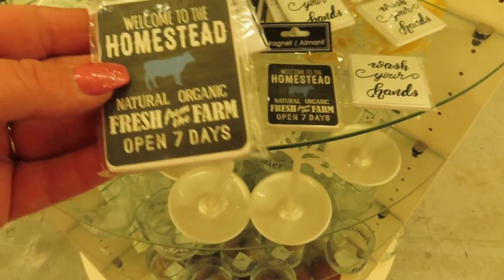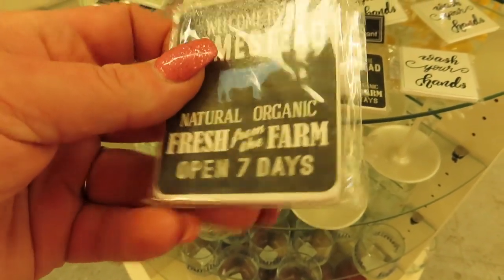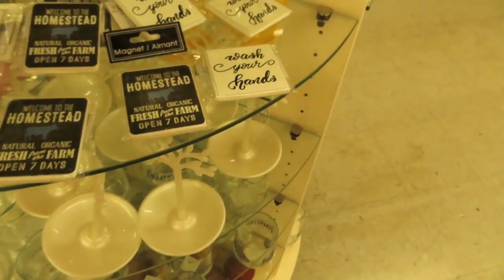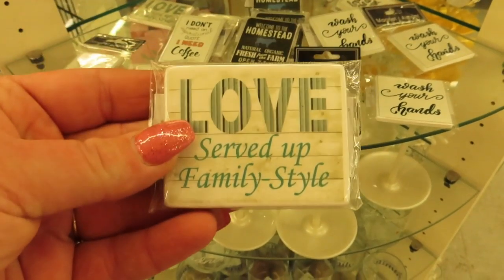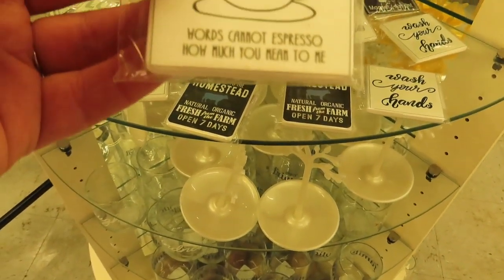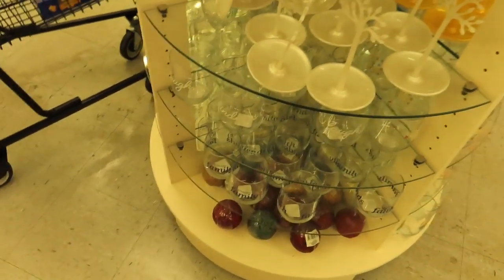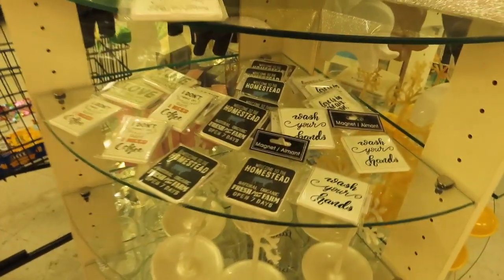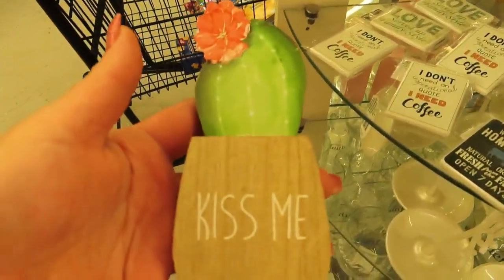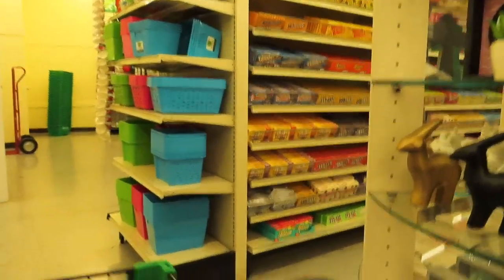Wash your hands. Welcome to the homestead. Natural, organic, fresh from the farm. Open 7 days. Love served up family style. Words cannot express how much you mean to me. It's funny. And then look at these little guys. How cute. Right, keep it moving.